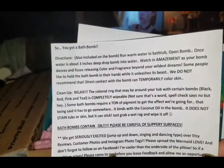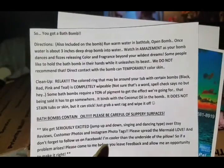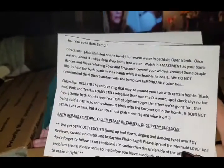So you got a bath bomb, and it's all your directions and, you know, ways to clean things up, if anything. Which really, you don't have to do much cleanup. You just hose the tub down right when you get out.